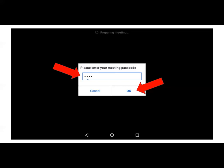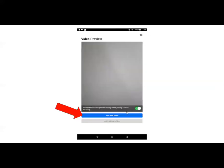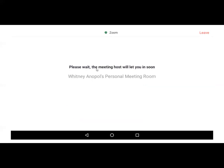Next, you'll put in your passcode. Since this is going to be public on our website, I'm not going to say what our passcode is just for safety purposes, but that information would be on the parent information sheet. Also you can message me and I would be happy to tell you what that is. Press OK. You want to make sure you join with video and see that there is video showing. And then you would be put into a waiting room. This is just waiting for the class to start and to make sure that I can let only students who should be in that session into our Zoom lesson.